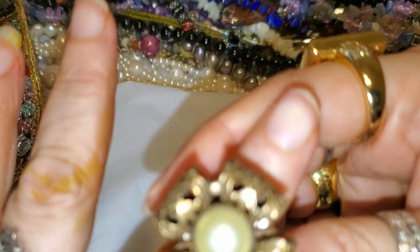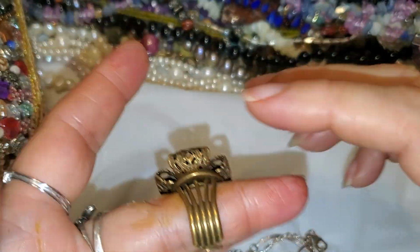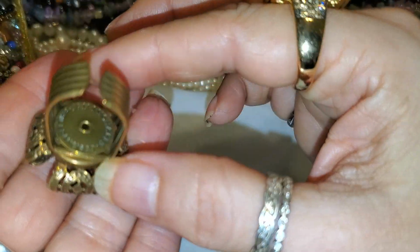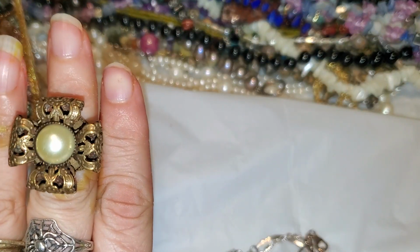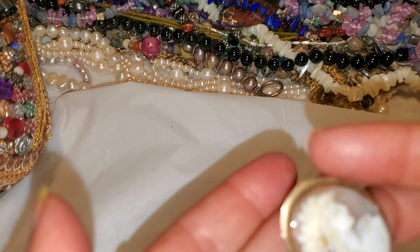And then we are going to have this one right here. And this is from San Francisco. This one sold very well on the internet. Like that. That's pretty. That's very pretty. Very, very pretty. And look at this beautiful cameo. That's a 14 karat cameo. That's a vintage. I'm gonna see if I can get a necklace or something to go in with that.